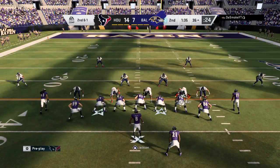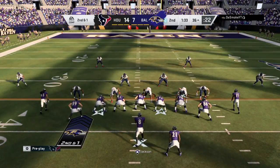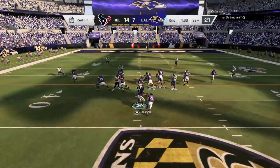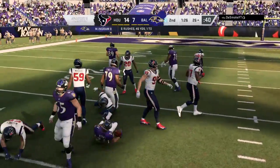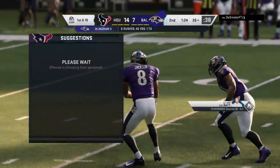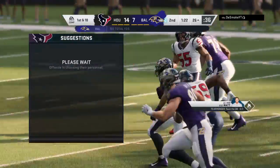The last run got 9. That leaves him with 2nd and a yard. Out of the gun, they give to Ingram, and he's going to get this inside the 30. 10 yards there, good enough for a Raven first down.